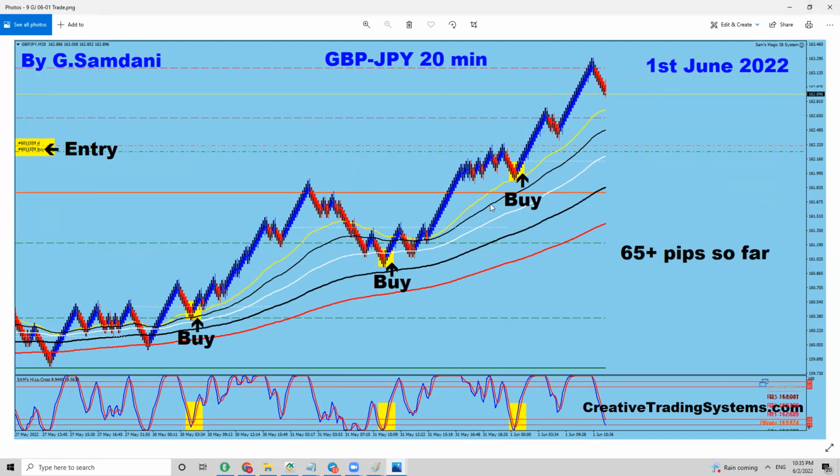right? So this one. The third is that the price should be making higher low, higher low, higher low, right? This is higher than this. This is higher than this. This is higher than this. And the fourth condition is that the red candle turns blue after a reversal candle, and after one or two blue candles, I open the trade. Okay.